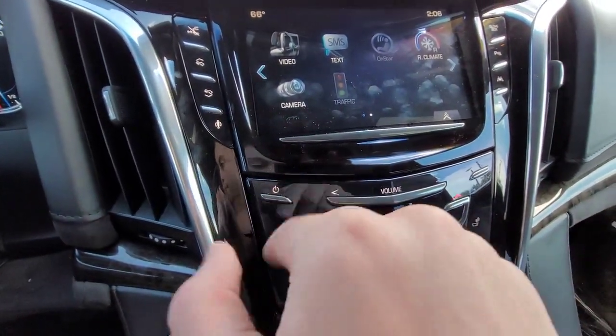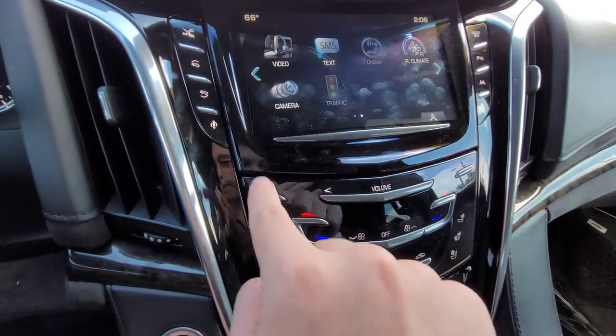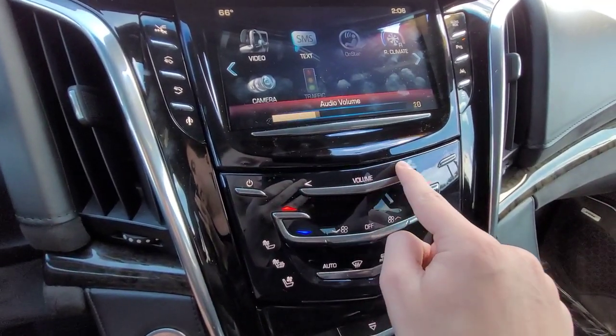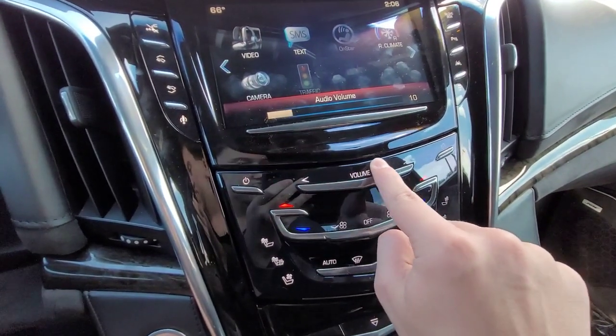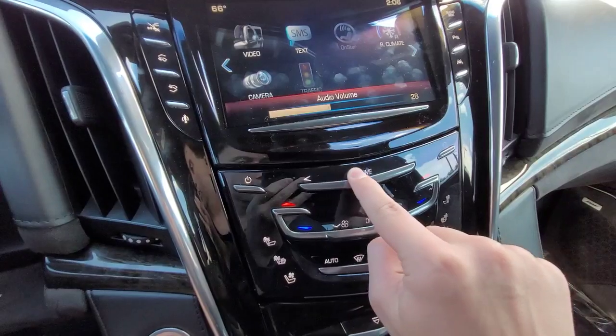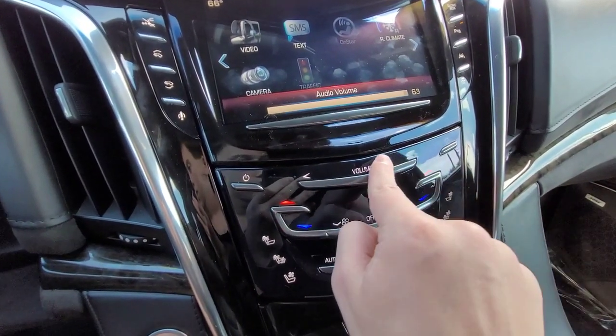You can turn the audio off. The volume is very interesting. You slide it using this sensor here. It's weird though. If you want it even higher, you gotta hit it numerous times.